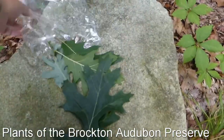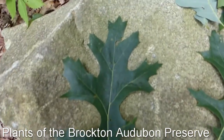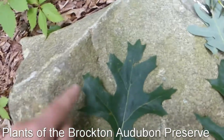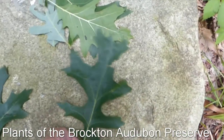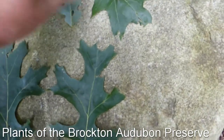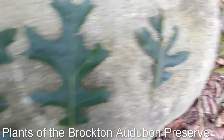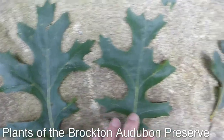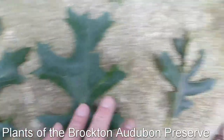Okay. So one group of oaks has leaves with bristles at the tips of the lobes. These sticky out parts are called lobes. And there's a bristle at the tip of each lobe. It's not sharp, but it doesn't hurt you. On the other hand, you have leaves that have rounded lobes with no bristles at the tip. Okay? These here that have the bristle-tipped lobes are black oak. And this over here that has the rounded lobe are white oak. So black oak, bristle-tipped, white oak, rounded.